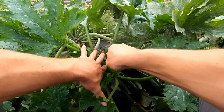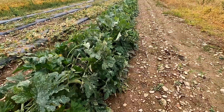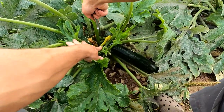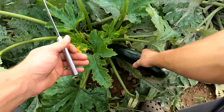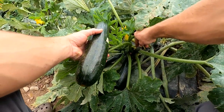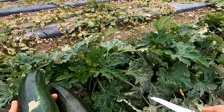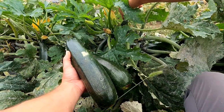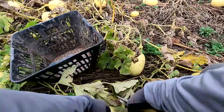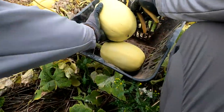Now I'm on the green zucchini, but this is actually in the new patch now. So now I came out to the pumpkin field to get some squash and gourds. Here I'm picking spaghetti squash. And as you can see, they're loaded, but right now I'm just getting the biggest ones.